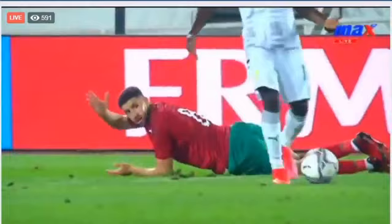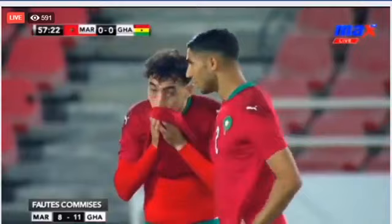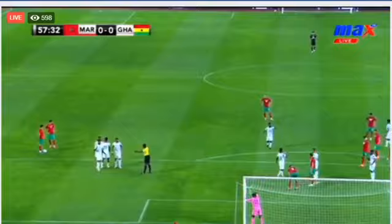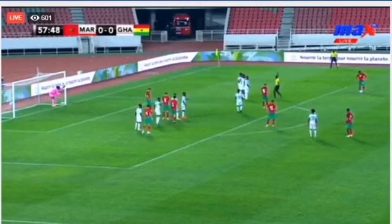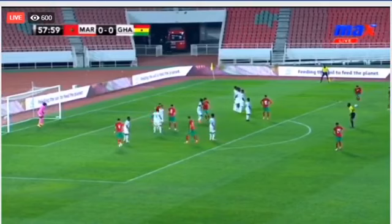Right on the edge of the box, in that corner of the box, is territory where we've got quality to test the goalkeeper, Razak Abalora. Munir El Adadi, who plays for Sevilla, to take the free kick. He's already represented Spain at youth level before deciding to make his senior team football permanent with Morocco. He takes the free kick straight to Abalora.